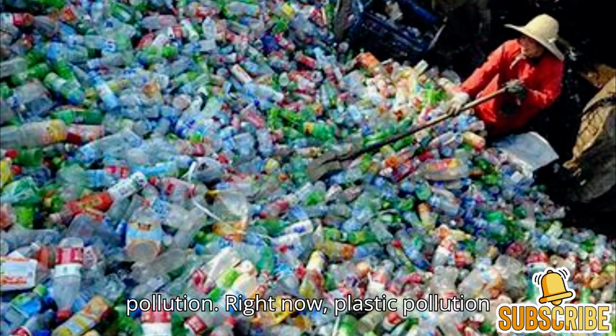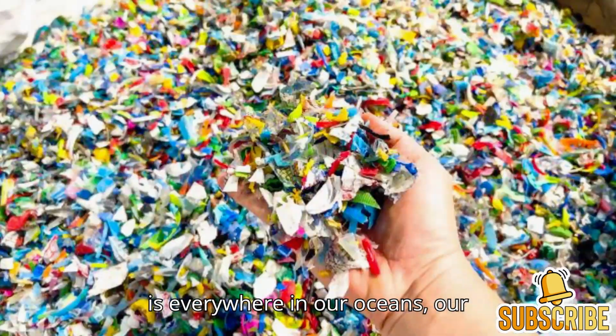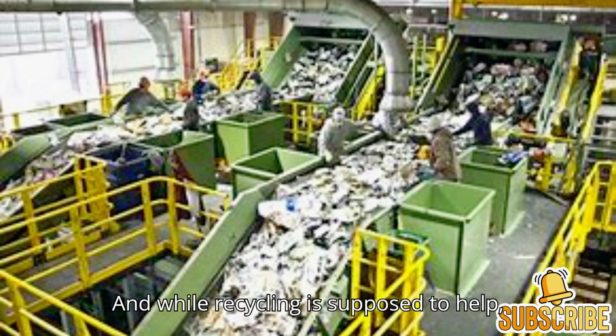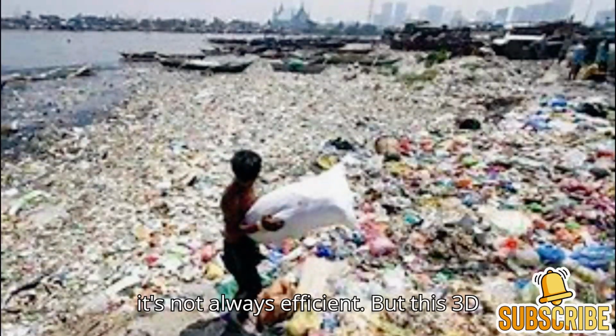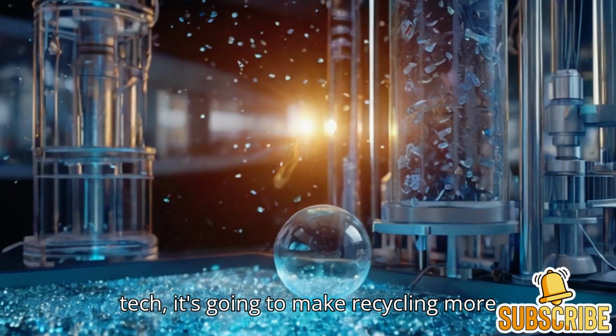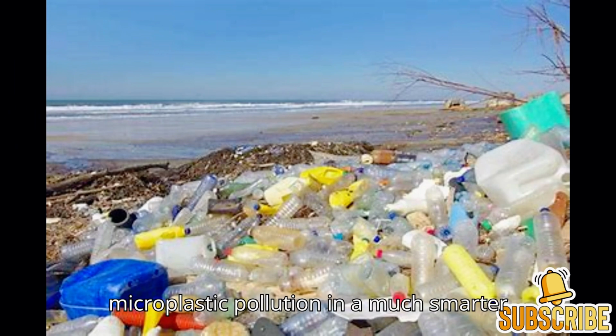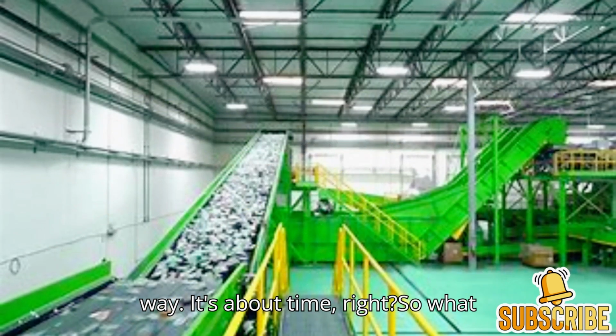Right now, plastic pollution is everywhere, in our oceans, our landfills, and even in our own bodies. And while recycling is supposed to help, it's not always efficient. But this 3D tech, it's going to make recycling more effective and allow us to tackle microplastic pollution in a much smarter way. It's about time, right?